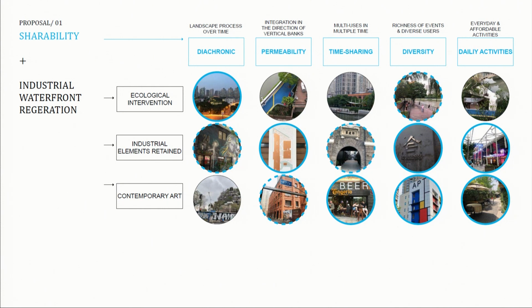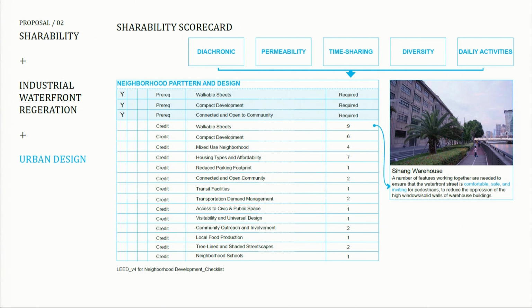The aim of our research is how to make the waterfront industrial heritage a shareable urban landscape from an urban design perspective. We are trying to build a connection between the classical industrial waterfront method and the 5 elements of shareability. And then we are trying to find solutions at the urban design level. The neighborhood pattern and design guidance in LEED neighborhood development give us enlightenment for that.